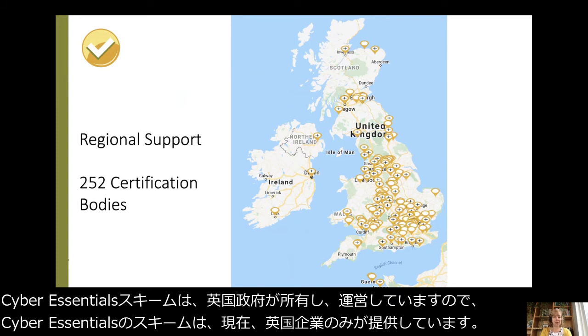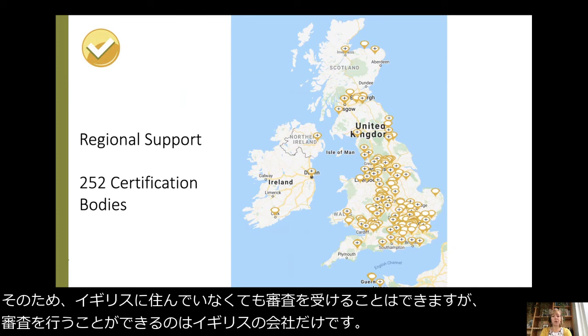The Cyber Essentials scheme, because it is owned and run by the UK government, is currently only delivered by UK companies. So although you can be assessed when you don't live in the UK, only UK companies can be assessors.